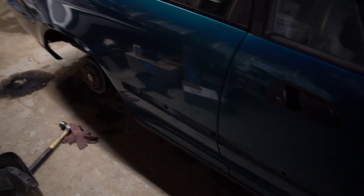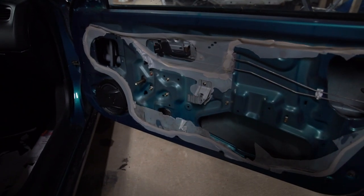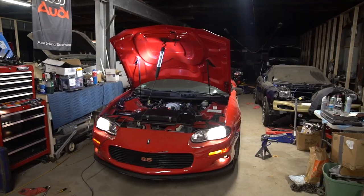Very pleased with this, though. I was able to get all three of these moldings on both sides off without breaking a single clip. I had to take the door panel off of both sides so that I could get into here and get to the clips from the inside and squeeze them and pop them off. So I'm still waiting on Steve to get here. He said that he'll be here soon. So when he gets here, we can start actually sanding the car, getting the car ready for paint. There's some Bondo stuff that we gotta do. So it should be interesting.